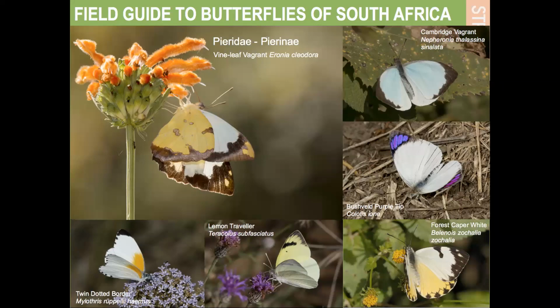Then in the middle on the right, we get these glorious things called purple tips in Africa, which I'm pretty sure we don't find anywhere else. This particular one is a bushveld purple tip, and you can see the iridescence on the purple wingtips. You've got a purple patch with blue iridescence shining over it. It's one of the most beautiful butterflies. It reminds me of a Roman emperor with his purple-edged toga.